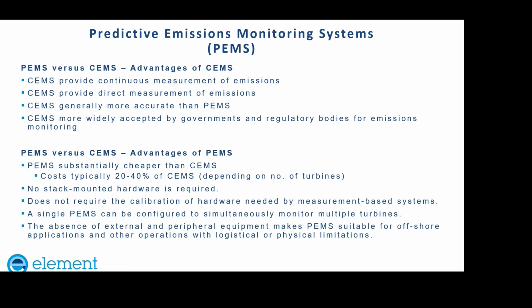Again, one of the other advantages of PEMS, as I said, is that you're not actually monitoring anything. You're not putting anything into the stack. There's no hardware involved that requires major changes to stack geometry or ports or anything like that. Again, there's no hardware to calibrate. And as I said, a single PEMS can be configured to monitor multiple turbines. One of the other advantages, certainly in this area, is that because we're not taking huge amounts of equipment out anywhere, we can use PEMS on peripheral, far away external locations, such as offshore, where small stacks on offshore platforms would be very difficult to mount CEMS because of the logistical and even physical difficulties. You can include these in PEMS monitoring. So you can understand why there's a movement towards PEMS, certainly even in this area.